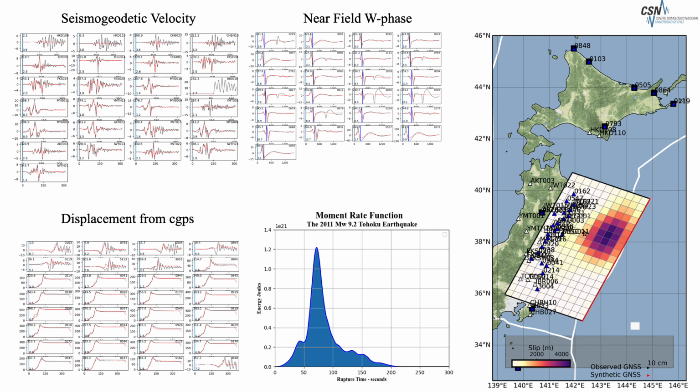And the last example we did was this. We did the Tohoku earthquake again, but just with seismogeodetic velocity and displacement from the Kalman filters, and with the W phase obtained from this signal. And the results are here. The moment rate function shows that the earthquake lasts between 180 seconds to 200 seconds with a peak moment rate of 1.2 times 10 to the 21 joules. And here you can see the slip map, which is very well correlated with all of the models that you can find in the scientific literature. These blue stations are the ones that we use for this inversion.